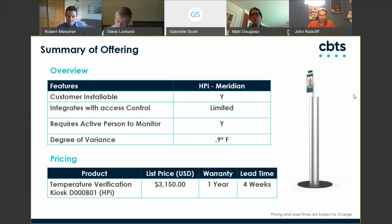Can you repeat again the seconds it takes between each reading? The reading itself is sub 2 seconds, and then it's immediately ready for the next scan. Sub 3 seconds, sorry. And then this needs to be plugged in, correct? It does not come with a battery. Correct.